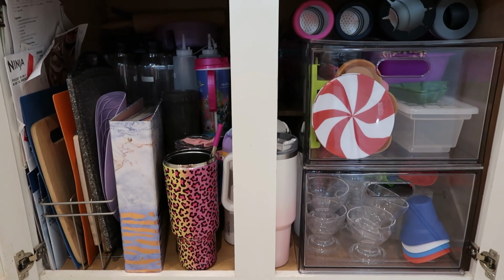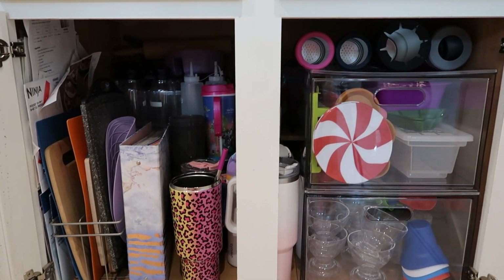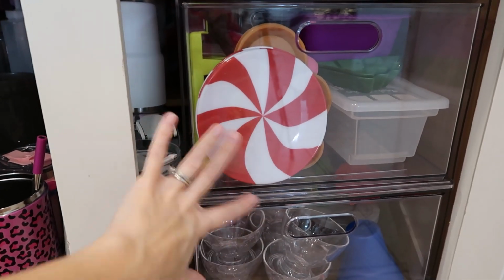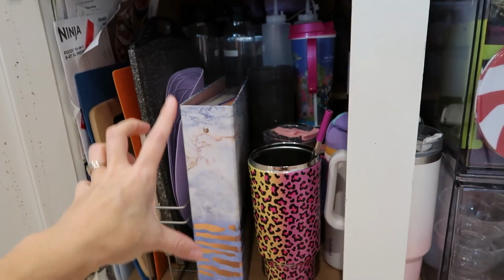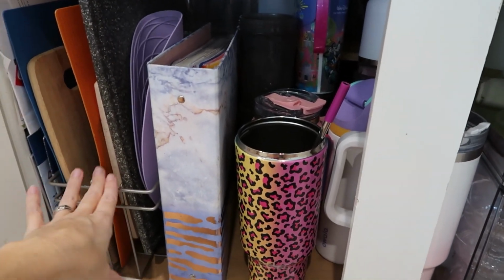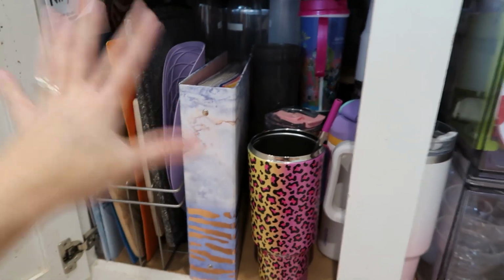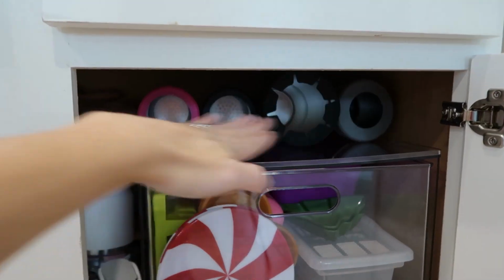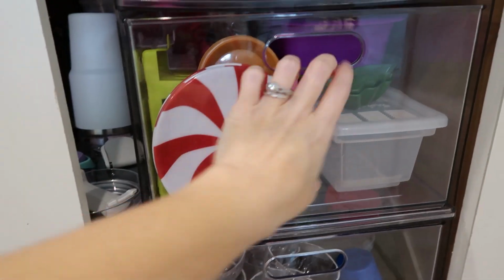That already feels a million times better, although that was ridiculously overwhelming. I think I want 2 more of these over here to do better with this, and then I'll just put the cutting boards somewhere else and put this book somewhere else, or maybe even end up laying the book on top. Like over here, I've got all my Frost Buddy products.